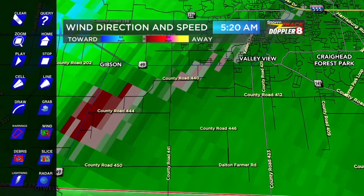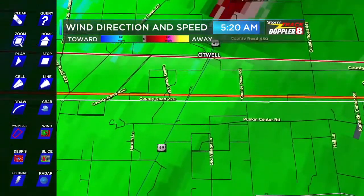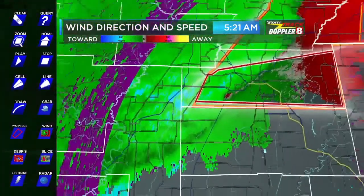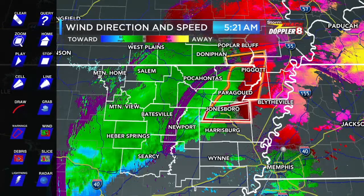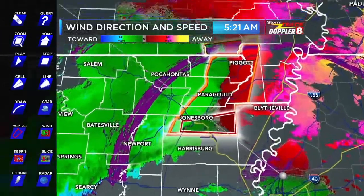It's going down County Road 444, not hitting a lot of populated areas right now, but from 440 to 412, it's about to come into some much more densely populated areas, and it's moving almost due east. At about 40 miles per hour was the last update I got on the speed of that line. But the northern portion of that line through Greene and Clay County, I would think it's moving almost 60 miles per hour with those stronger bowing segments.